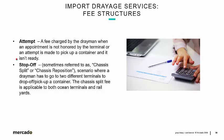Another potential fee is called a stop-off, sometimes referred to as a chassis split or a chassis reposition. Those terms, again, depend on the terminal, the port, and practices of the trade. They can sometimes be used as synonymous terms. But this is a scenario where a drayman has to go to 2 different terminals to drop off or pick up a container. The chassis split fee is applicable to both ocean terminals and rail yards. Stop-off, chassis split, reposition. It's a situation where a trucker doesn't just go into one terminal, drop off an empty, and pick up a full.